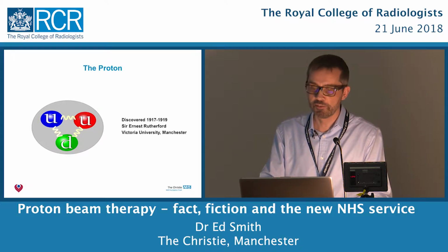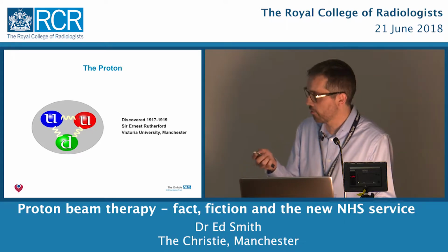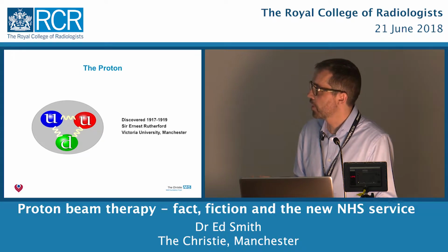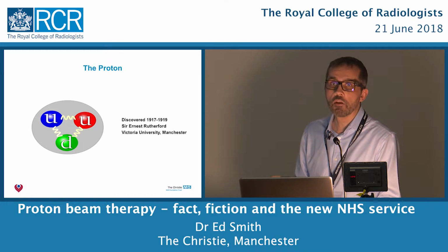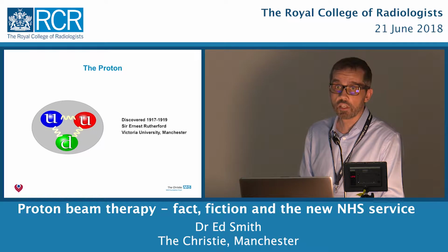Say hello to the proton. I'm an adopted Mancunian, so very proud that it was discovered in Manchester about 100 years ago by Sir Ernest Rutherford, and that was at the Victoria University in Manchester, which is now the University of Manchester, and his laboratory still exists.